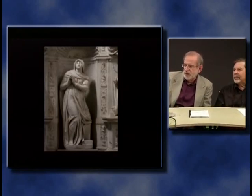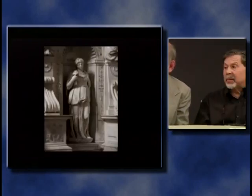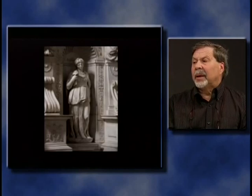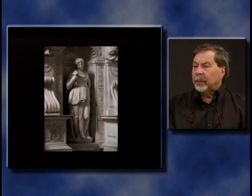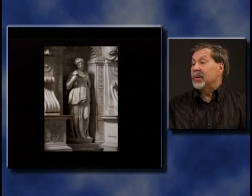We know it's not Michelangelo. Well, the concept was Michelangelo, right. And it probably was brought up to the stage where it was in the rough. And then Montelupo was supposed to finish them off and install them.